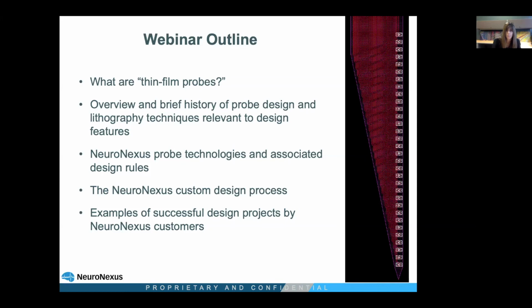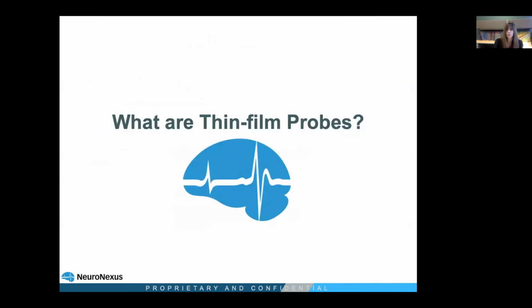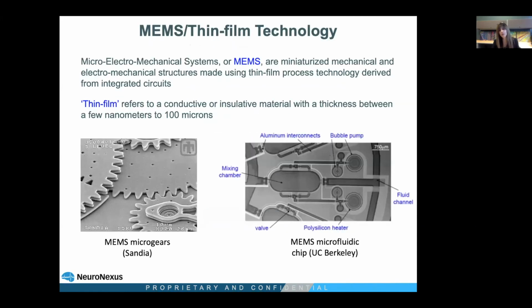So what are thin film probes? You'll often hear our probe technology referred to as MEMS or thin film. MEMS are micro electromechanical systems that are built up using thin film technology used in the integrated circuit area. Here, thin film refers to a conductive or insulative film that is in the range of a few nanometers to 100 microns. The probes that we build, typically the thin films are in the range of submicron to micron.